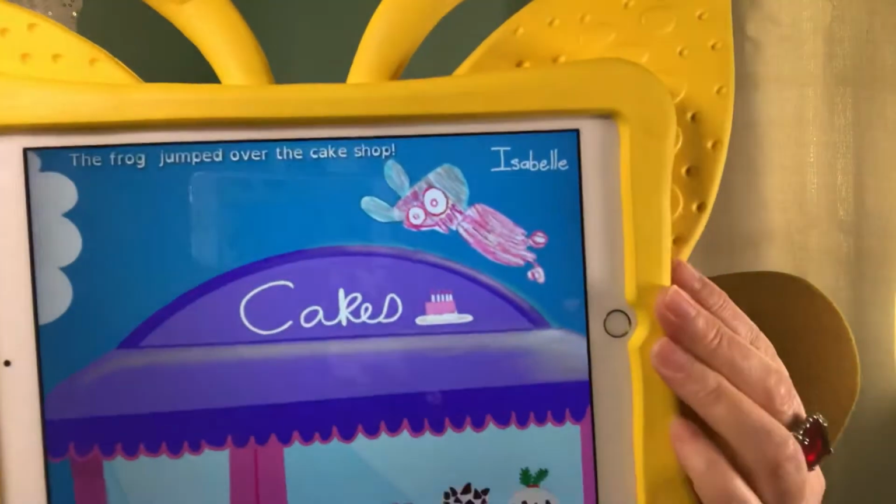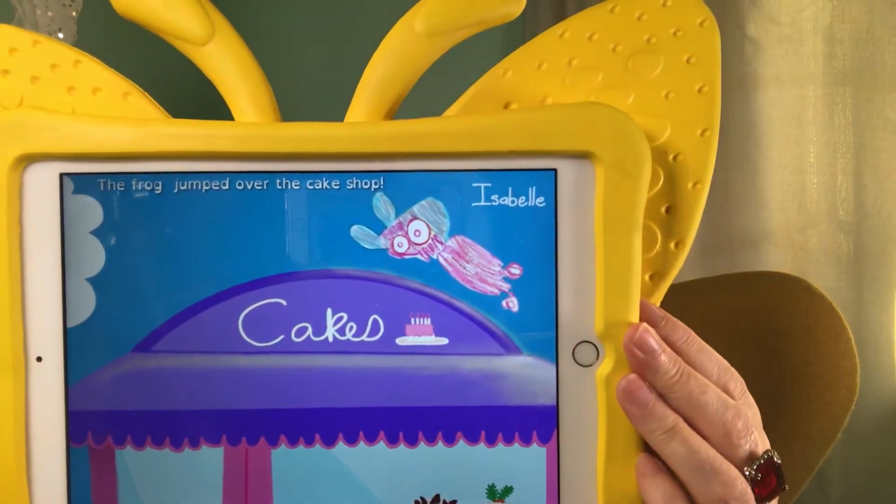Now, this is Isabel's frog, which I thought was fantastic because it was hot pink and blue. The frog jumped over the cake shop, and that is drawn by Isabel. What an amazing picture of a frog. And that's the thing about Mama Sa art. If you want to draw a frog that's purple and orange with spikes and one leg, you can, because it's all about being creative and having fun. It's not about getting things right. Because getting things right, well, you may as well just take a photo with a camera, really. This is about being creative.